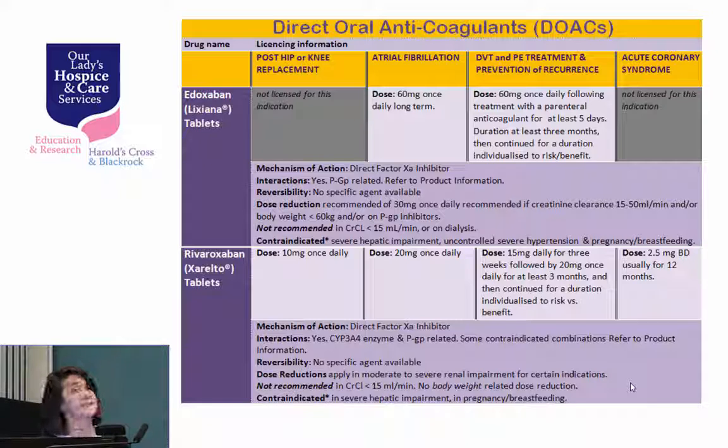Finally, I suppose the place of these in therapy remains uncertain. In our population, in terms of oncology and palliative care, the numbers of patients with active malignancy included in the pivotal trials were low, and direct comparisons with low molecular weight heparins haven't been performed as yet. For the moment, I suppose our message is to be aware of these agents, to recognise them, to know that they are anticoagulants, to know that they may be susceptible to dose reductions in certain populations, and to be aware of the potential for drug-drug interactions. Thank you.